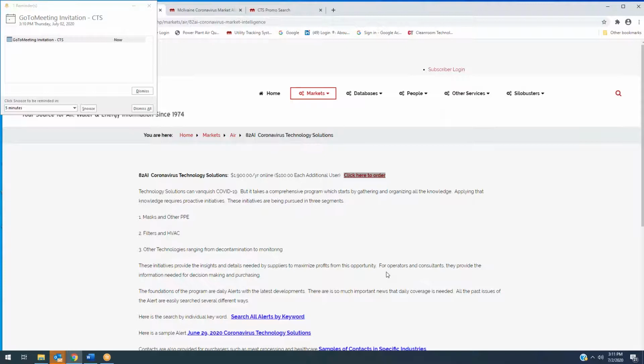So these initiatives that come out on a daily basis provide insights and details needed by suppliers to maximize the profits from this opportunity. For operators and consultants, the program does provide the information needed for decision making and purchasing of the best products.